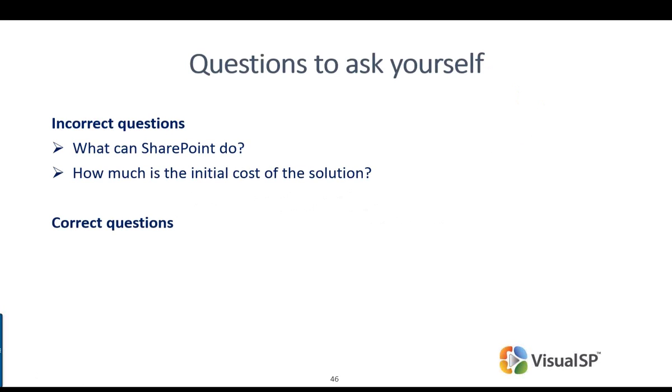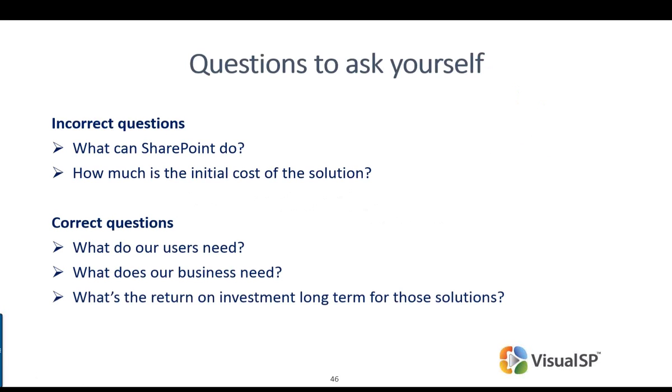The correct questions to ask before you begin is, what do our users need? What does our business need? What is the value that we're trying to get? What does it mean to build this thing that we're going to be building? How long is this going to be an investment? How long can we get a return on this investment? So what's the return on investment long term for this solution or for these solutions? And also, who's going to maintain these solutions?